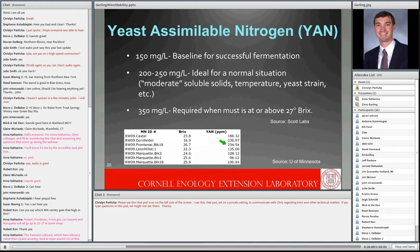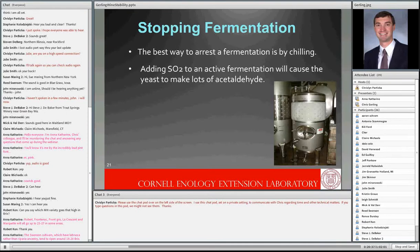It's got 234 ppm of yeast-soluble nitrogen, which, as we talk about, is ideal for a normal situation. But at 26.7 brix, it's probably not enough. And so we're actually going to have to maybe supplement that, and that's just something to be aware of. If you're dealing with some of these high sugar varieties, you're going to need to supplement further with nitrogen. And there are recommendations usually from your suppliers that go along with this.